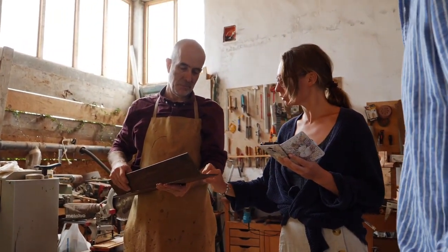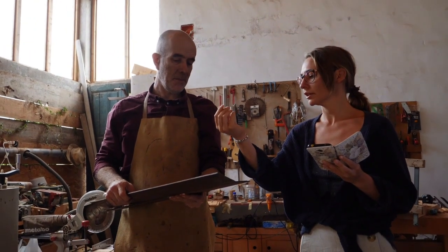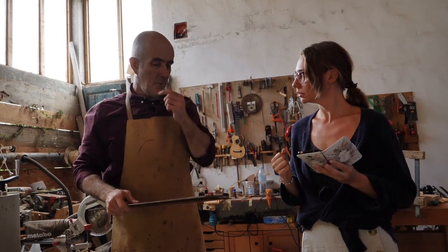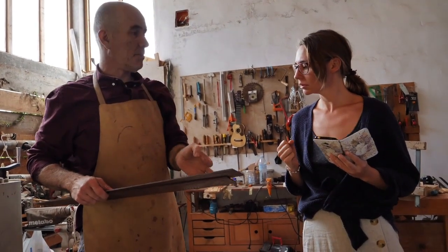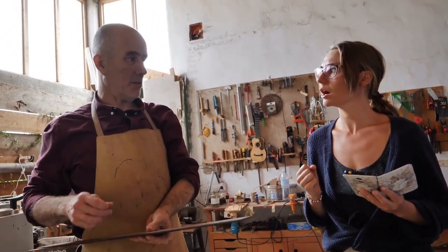Is the thickness for the sides always the same? Vicente tells us that thicker sides provide a full and long lingering tone, while thinner sides provide more volume and assertiveness. However, the tone does not linger for very long.